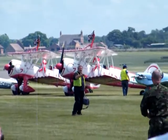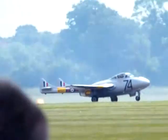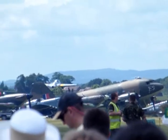The Vampire taking off from the left. The DeHavilland Vampire and the Vampire Preservation Group. Oh, I love that sound.